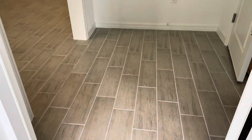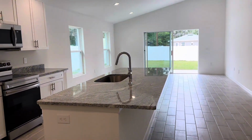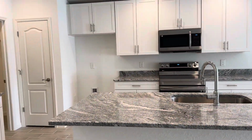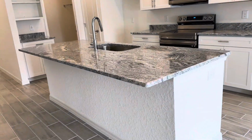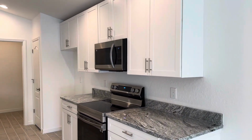You can see they put in the ceramic tile with the wood look, if you will. When you first walk in, it's got a huge living room, formal living room, sitting area, what have you. And then it goes back to the family room. Note the high ceilings. You see this kitchen, it's just really, really nice with the granite countertops, the stainless steel appliances, the huge island. You can put some bar stools right up underneath here. It's got the slow close cabinets and drawers.